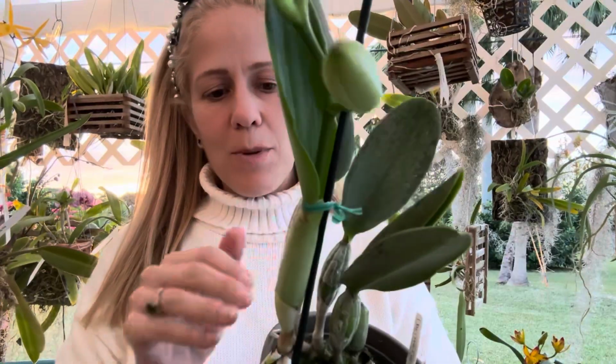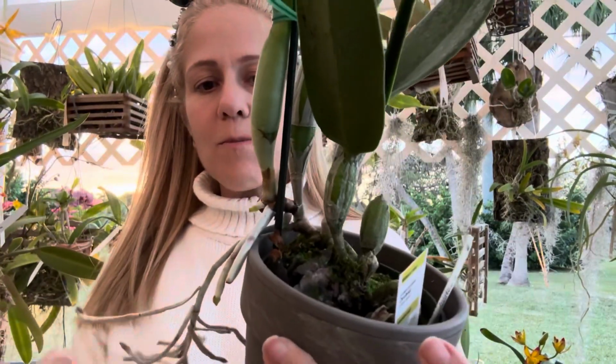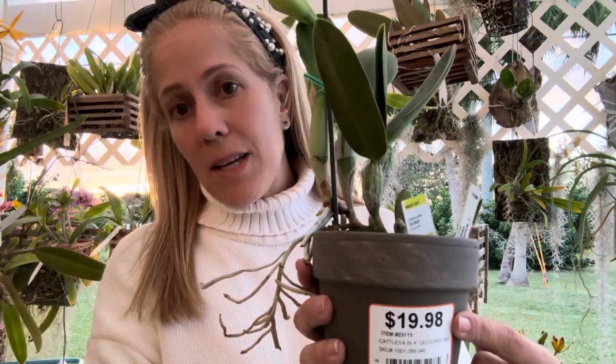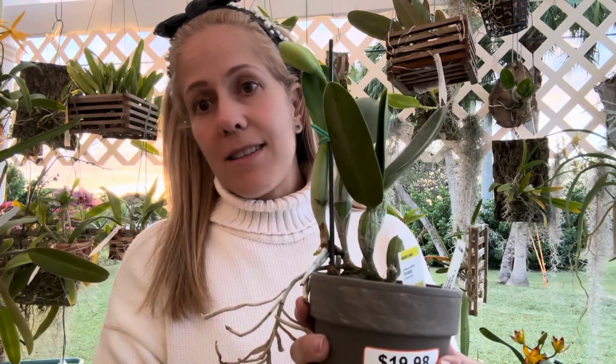Yes, I have to clean her up a little bit. Roots ready to go. I was so excited. I looked at her and I'm like, oh, in bud, let me pick her up. And then I said, no way. It's a Walkeriana Kenny. I mean, this was a spectacular find, and this was the price. $19.98 for a Walkeriana Kenny in bud.